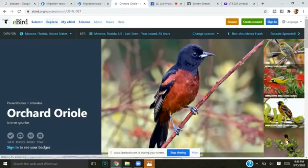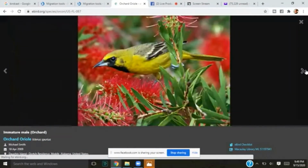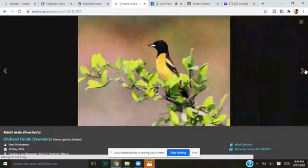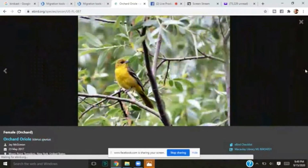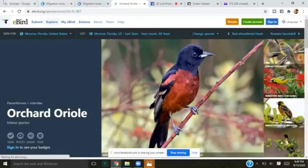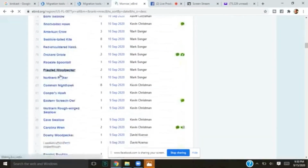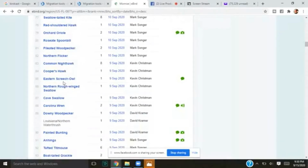Okay, so this one is the male, and this one is the female. This looks like the one that I saw. Yeah, not this, not that, but that yellow one, like that. That's the one that I saw. So that's pretty cool. I did see one of those. I thought it was a Baltimore, but I found out it was an orchard oriole. So that's exciting. Okay. Cooper's hawks.